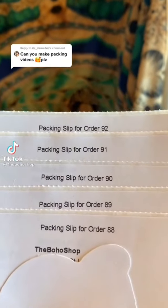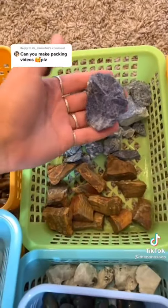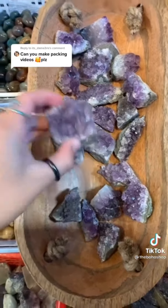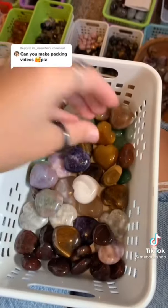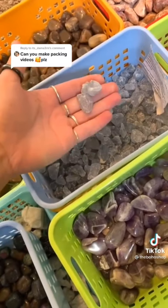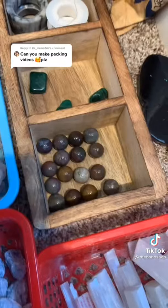Let's pack orders 88 through 92. Starting off with 88, we got raw rose quartz, raw rainbow moonstone, raw sodalite, gray Botswana agate, and I decided to give her two amethyst clusters, raw amazonite, a lepidolite heart, and a moonstone heart. Small celestite, and I decided to give her two. And a free scoop, of course. Look at that golden healer that she got. So beautiful. Next up, we got 89.